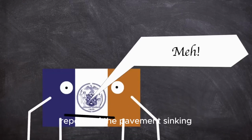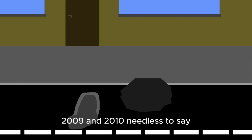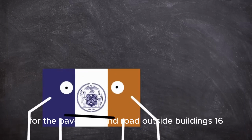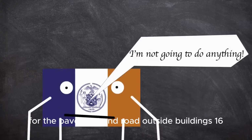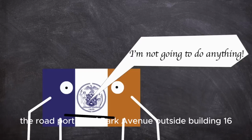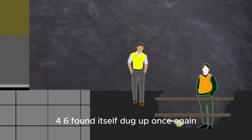Three more reports of the pavement sinking were received by the New York Department of Environmental Protection and the New York Department of Transportation in 2007, 2009 and 2010. Needless to say, this was a bit of a known issue for the pavement and road outside buildings 1644 and 1646. In 2011, the road portion of Park Avenue outside buildings 1644 and 1646 found itself dug up once again.